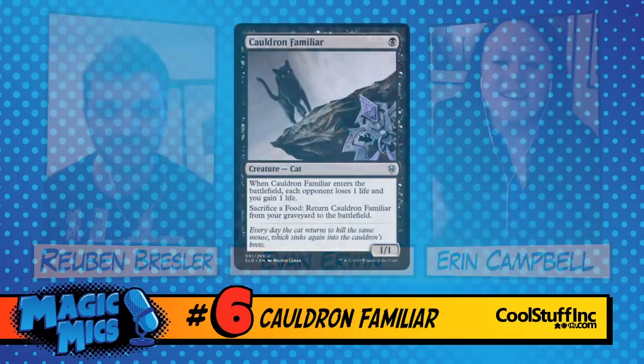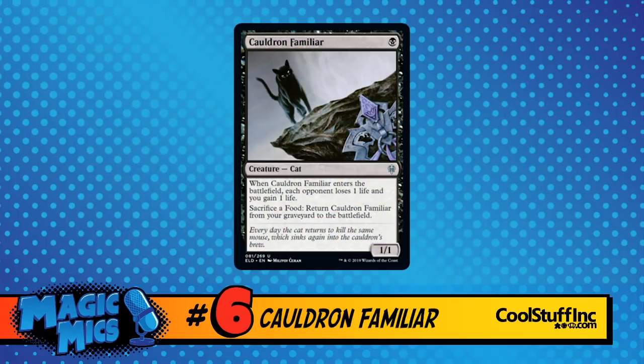All right, so my number 6 is Cauldron Familiar. Cauldron Familiar is 1 black. It's a creature, type cat, 1 power, 1 toughness. When Cauldron Familiar enters the battlefield, each opponent loses 1 life and you gain 1 life. Okay. Sacrifice a Food, return Cauldron Familiar from your graveyard to your hand.